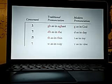The fourth difference is that in modern Hebrew, they prefer, as I've mentioned earlier, that the wow be pronounced as a V sound, and they call it vav. That's the only difference. So if you know those four differences, you know the basic differences between pronouncing Hebrew in its traditional form and its more modern form. Doesn't matter which form you use as long as you're consistent.